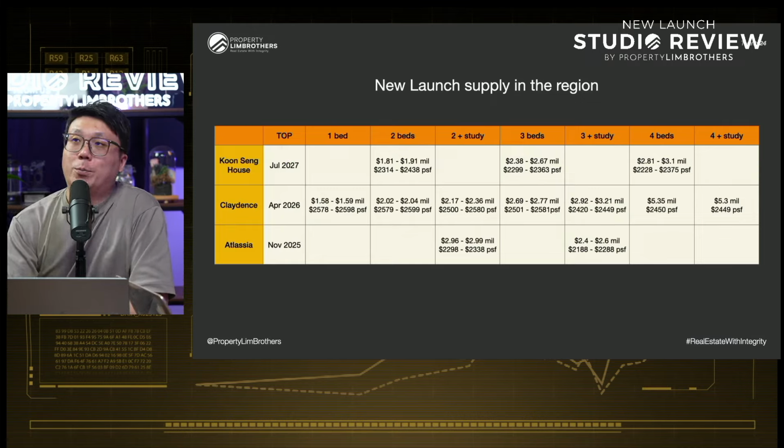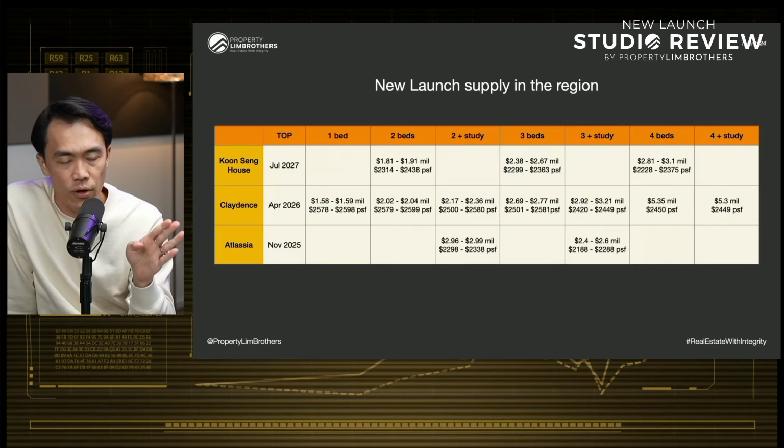Mm. But if you look at the pricing of Koon Seng as compared to, say, Cladens, for example, anyway, all these are freehold projects. Our PSF pricing is pretty close. In fact, there are some of them that are actually at a much more affordable pricing than Cladens. Mm. I think when Koon Seng launched, they probably studied the competitors around there. If you take a look at the pricing, I think it's very strategic.